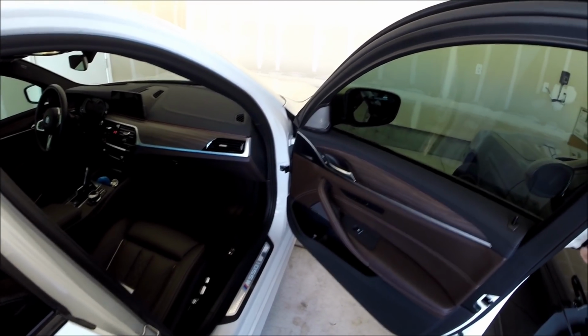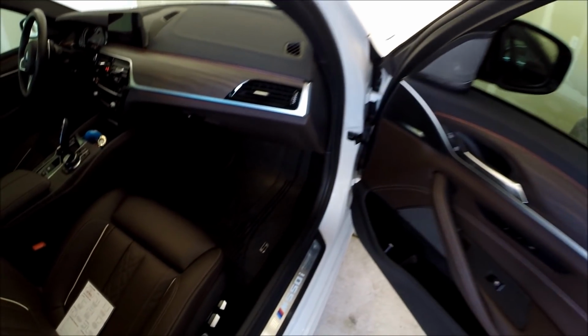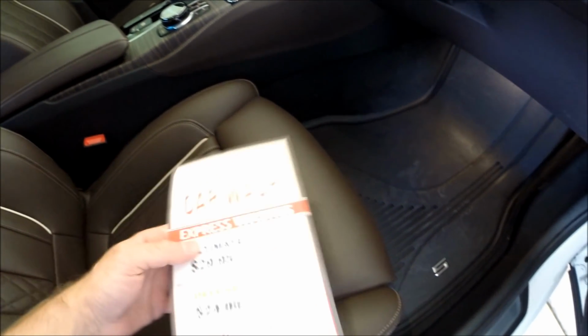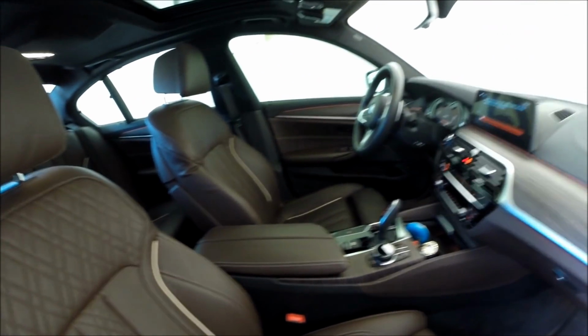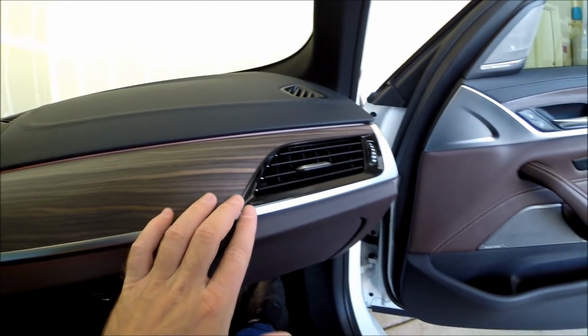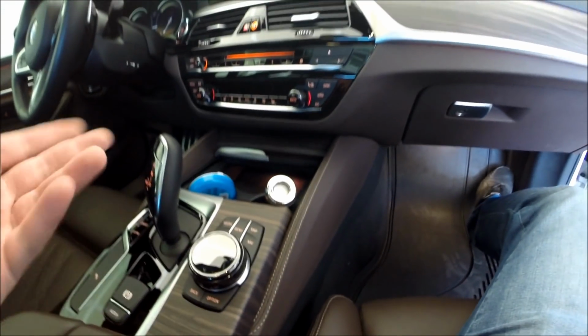Let's come to the interior here. This got the wood trim, and this is the mocha Napa leather with sort of contrast piping here, and diamond stitching. I think these are the standard seats on this car. So, got the piano black trim pieces here. I personally do not like the piano black, but it is what it is. That's what comes with the car. I'm not really sure if there are other options or not.